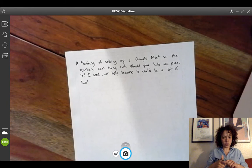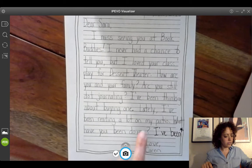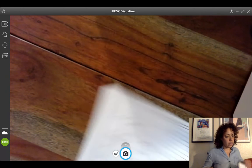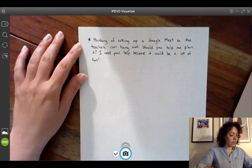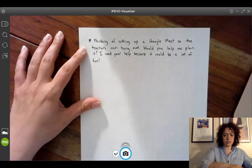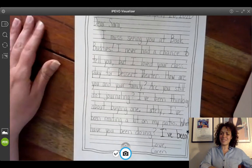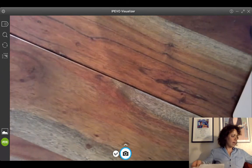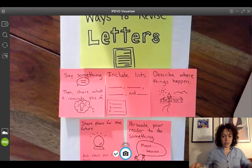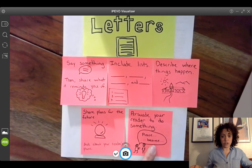So now, of course, I'm going to go back and reread at least that last part of my letter to make sure that it makes sense. Let's take a look. Lately, I've been reading a lot on my patio. What have you been doing? I've been thinking of setting up a Google Meet so the teachers can hang out. Would you help me plan it? I need your help because it could be a lot of fun. Love, Karen. Does that make sense? Did I try to persuade Mrs. Durr? Absolutely. So, I made sure that I revised my letter, persuading my reader to do something, and making sure I said why I wanted her to do it.